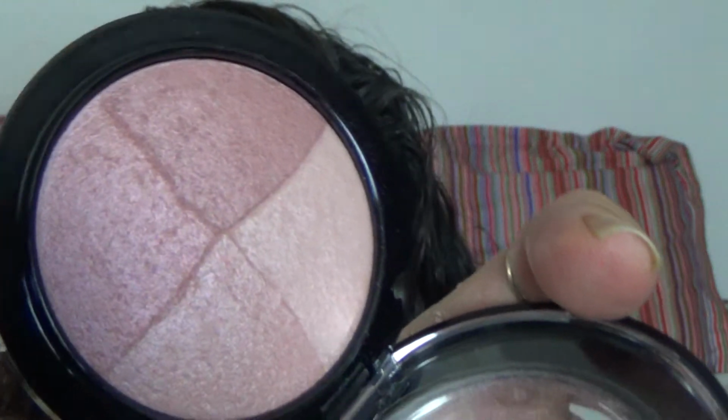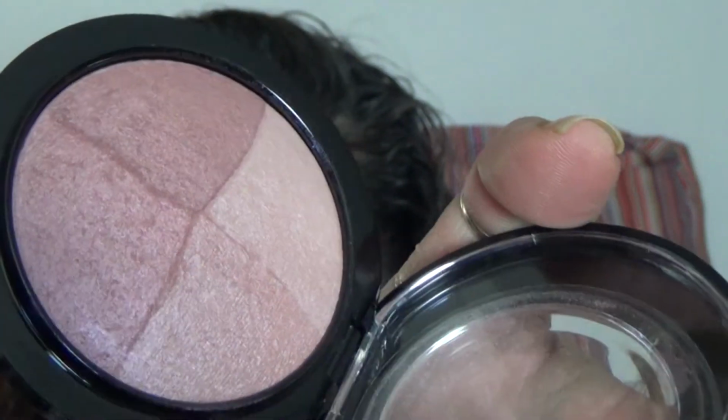Alright, let's move on. Next I think we'll try out one of the new MAC pinwheels. This is called Warm Aura. She's very pretty. She's many different shades of pink. Now, I cheated a little because I went to Nordstrom yesterday, so I already know what this looks like. I'm just going to go in the center and use my finger. I love the Mineralize formula. It's baked, and when you use it with a brush, it can make some kickback because it's baked.